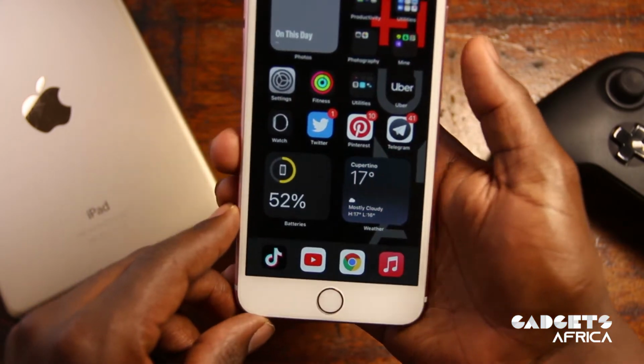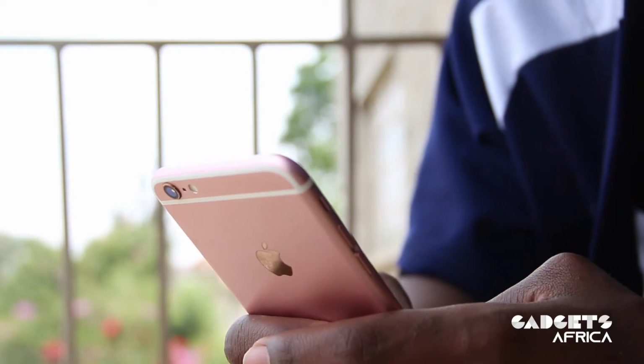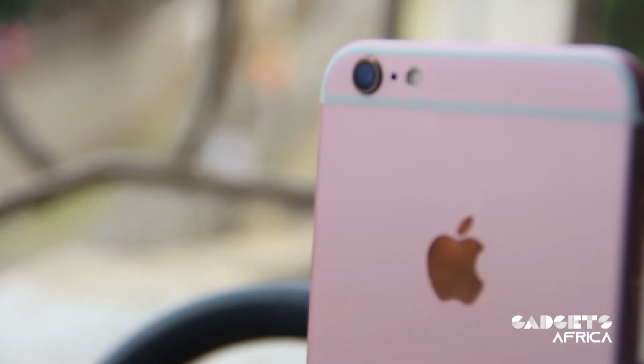that's pretty cool. Now that we're done talking about the features of the phone, we can talk about what I loved about it, and what I hated about it. And all the love goes to the cameras. These cameras are pretty good.